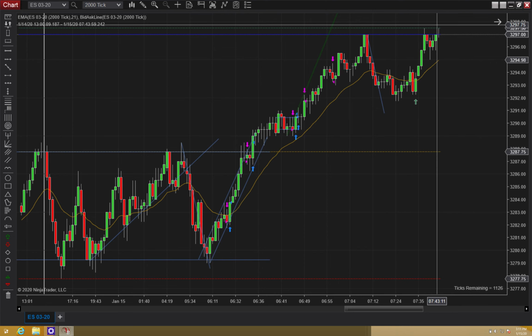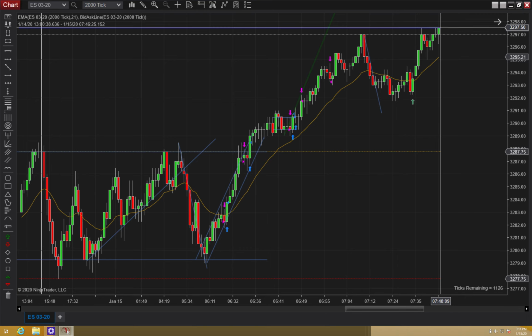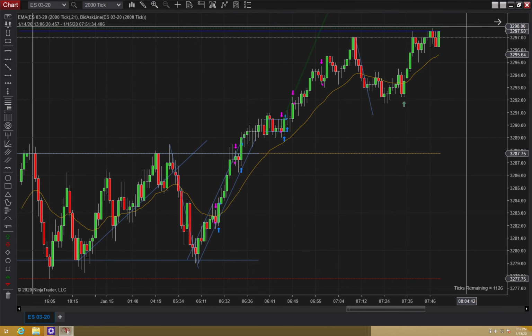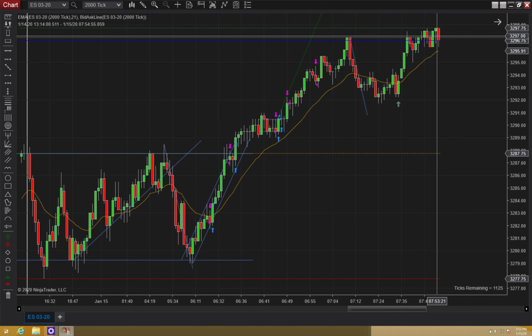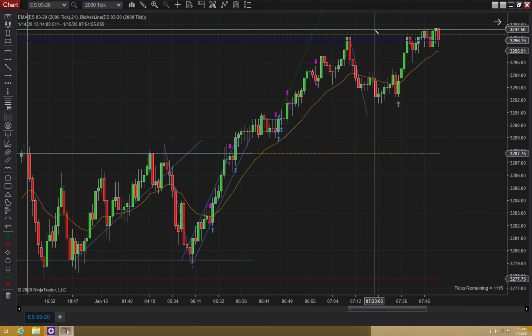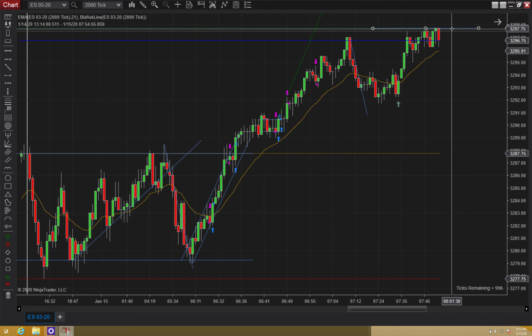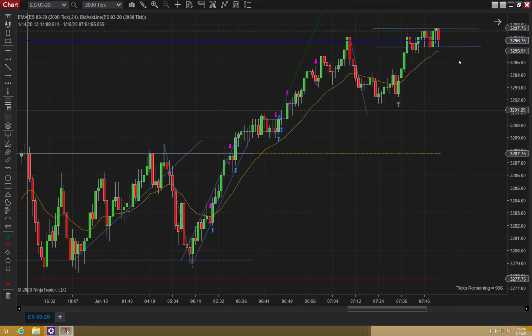Here's the higher low, but we're too close to the highs. Here's the failed second entry, but that's at the highs. That's too aggressive. Yeah, that doesn't really do anything for you. And you can see we're going sideways now. So if you're stuck in that trade, you just want to try to find your best exit possible. And hopefully you didn't take that trade. Otherwise, I'm just seeing some congestion right through there.